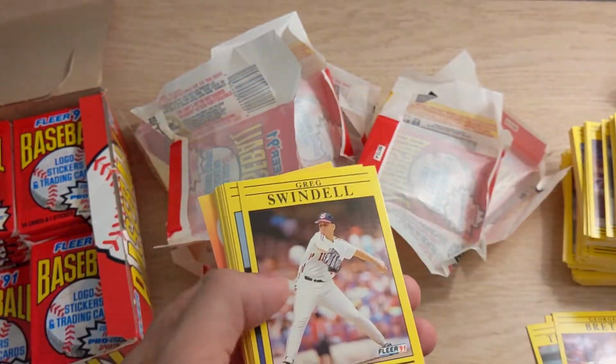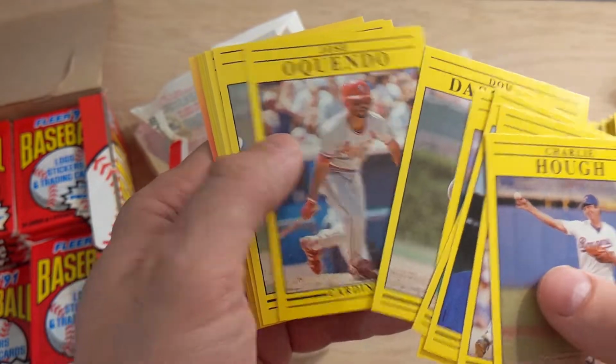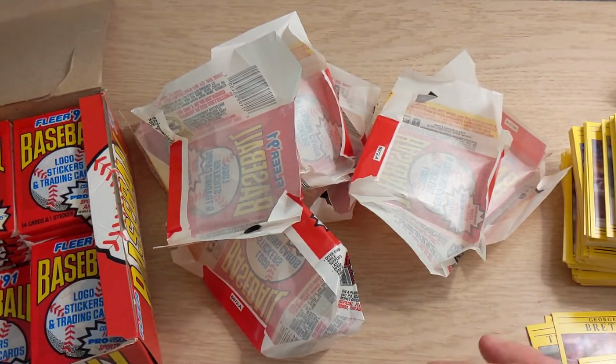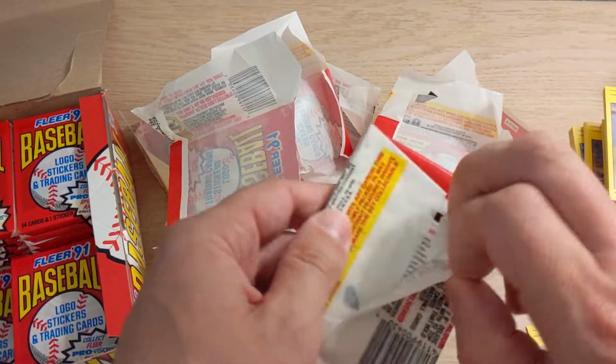John Smoltz, just second year John Smoltz. I guess that's his third year. 89 was the rookie year. Roberto Alomar. Smoltz actually has 88 cards from 1988 as well.